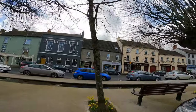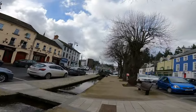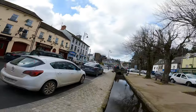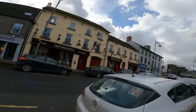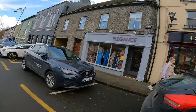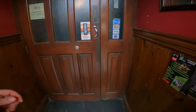Here's Redmond's Lounge. Let me see if they're open, have a pint of Guinness, and then we'll link up with Emily. See, this is a nice little stream that runs right through Market Square, and you look up ahead, that goes into Carlow. So cross over here, we should be okay. Right beside the shop, Elegance, and Redmond's Lounge. Looks like it might be open.